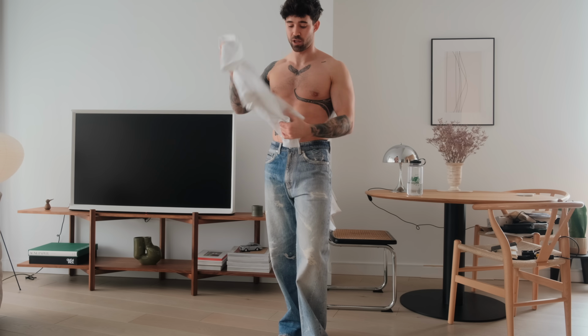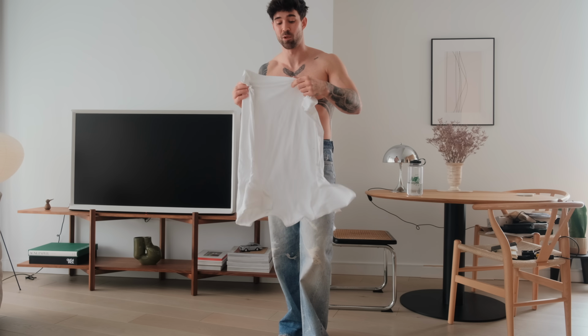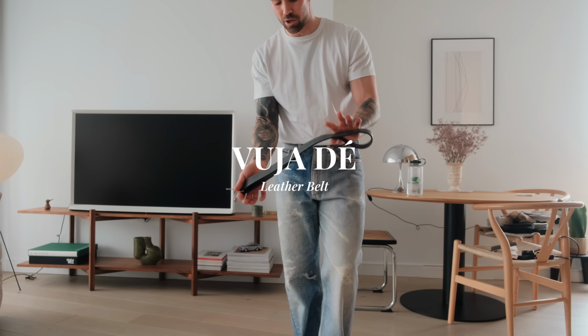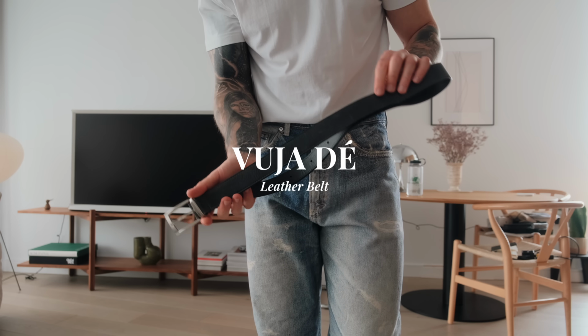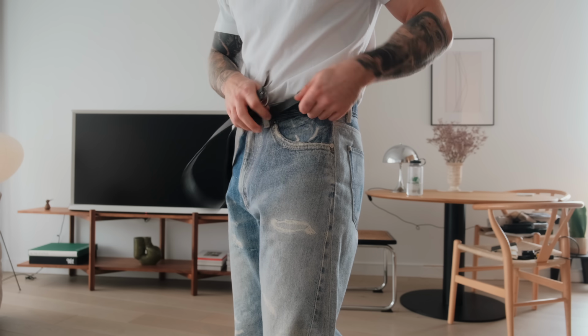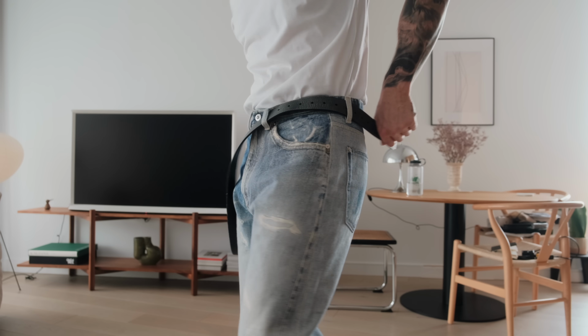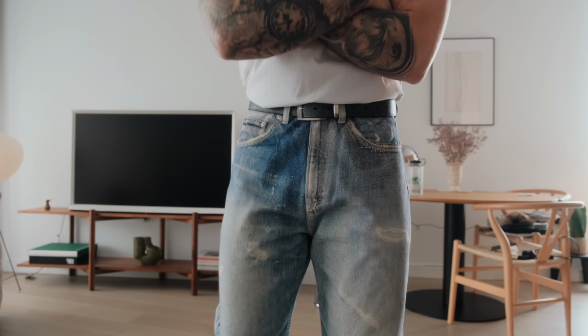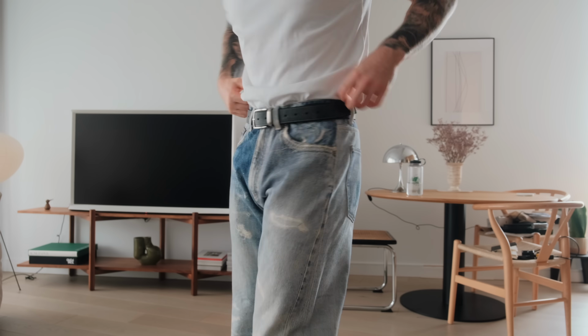For the t-shirt, I'm just going with a sample blank from my line. For the belt, I'm going to go with this one from Vuja De. It's actually been quite a long time since I've gone for a thicker belt. Recently, I've been really into the thinner ones, but today, let's give it a go. So that's what that looks like on.